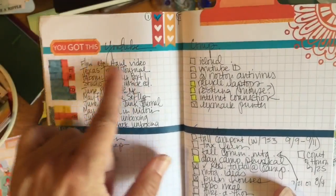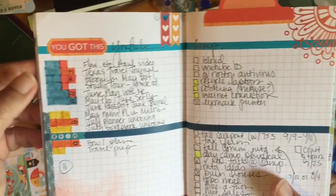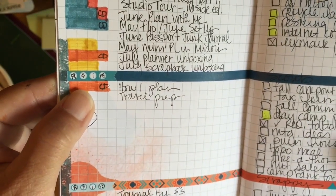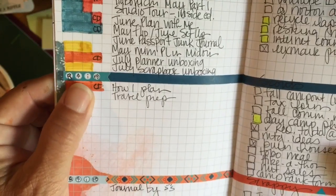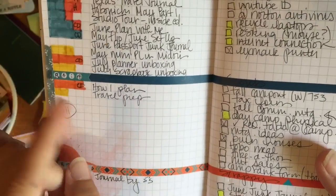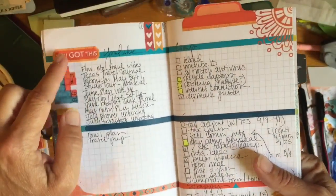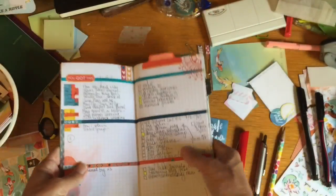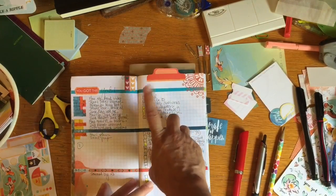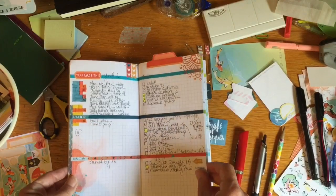I'm writing down the videos I want to do, and then if you can see here, I color in as I record them, upload them, and then I try to Instagram them and post them in one other place, usually on Facebook, on one of the groups there. So that is working very well. These were some other things I needed to do with computer related scouts and scrapbooking.